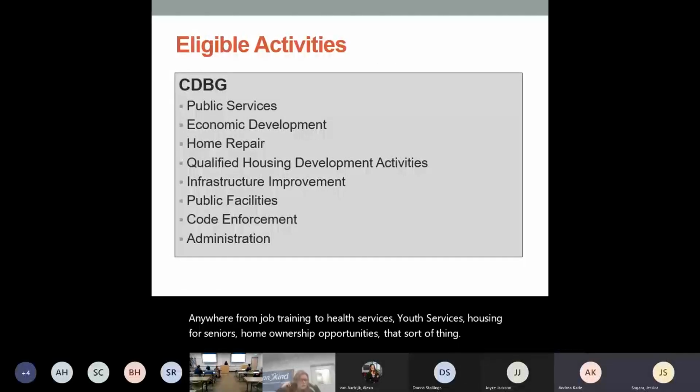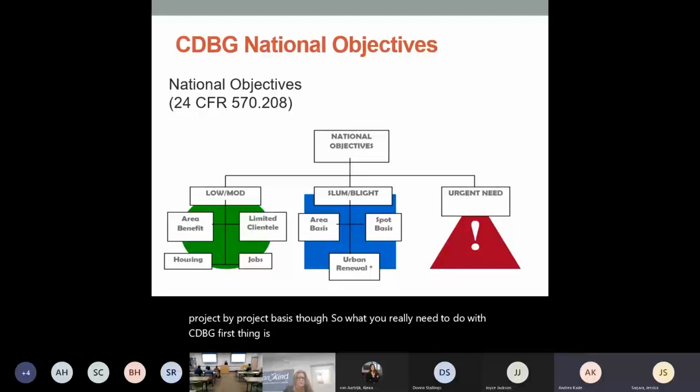So this list here kind of shows the wide range as well. It really is a project by project basis though. So what you really need to do with CDBG, first thing, is to meet a national objective. So there's 3 main national objectives. The one that is historically mostly used for Chesterfield projects is the benefit to low and moderate income residents. So that's the first one there.